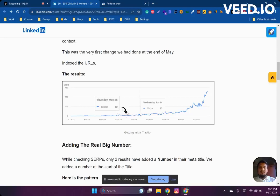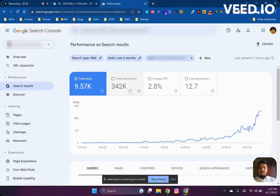So what we did, on the last of May, on 25 to 30th May, this is where we did this particular change, and we were getting something around 10 clicks. Let's move to the search console, and this is mid of May, and here you can see the number of clicks around 10, mostly 10 to 11 clicks. And here we applied this particular change, and our traffic increased, on the 15th we are getting around 15, 16 clicks. That's where we got the first increase in the traffic.